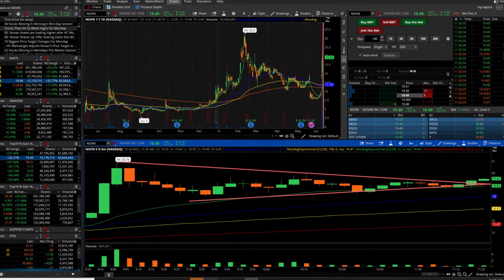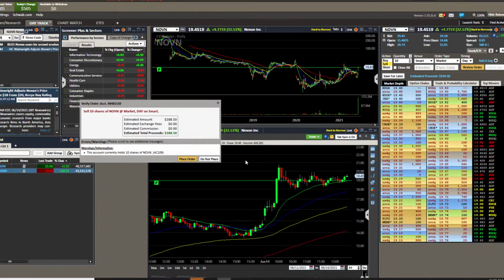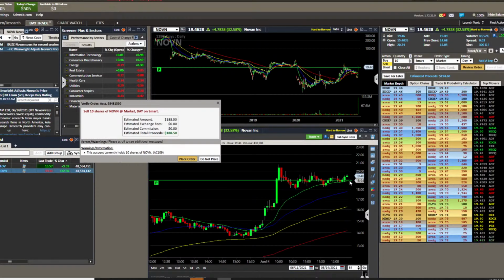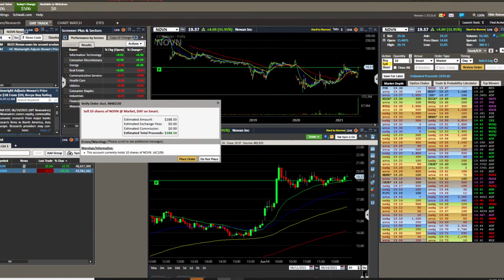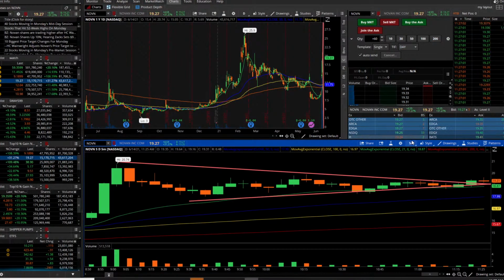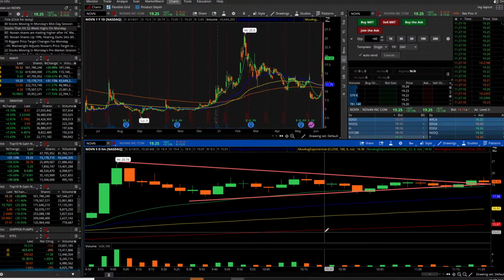Now, I could take this as a little profit if I wanted to. I'm up 50 cents on this trade from where I got in at that 1891 area or 1892, whatever it is. That's still a 50-cent move right there that I could lock in. It's not a big win because I didn't go that many shares, but 50 cents is still a good amount of profit. But I'm going to continue to hold this for a little while.